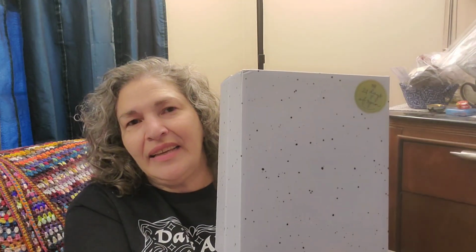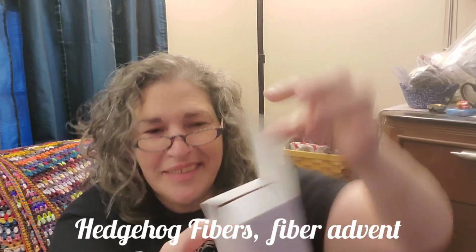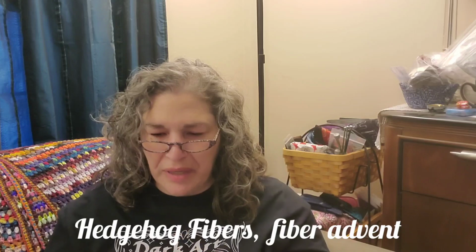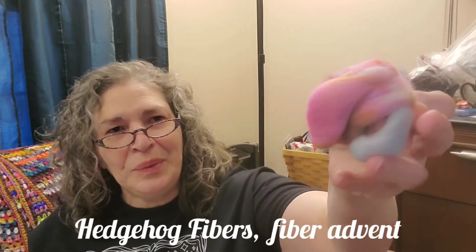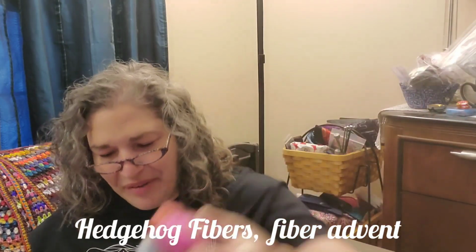So the next Advent is the end of the Hedgehog Fibers Fiber Advent. And we're starting with day 18. And I need my glasses to read these tiny, tiny writings on the box. I mean, look at how tiny that is. So this is a 70% superfine merino, 30% cashmere. Ooh, look at those. These are going to be fun to spin up.